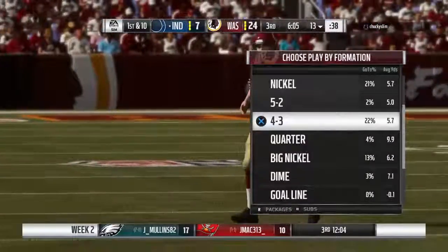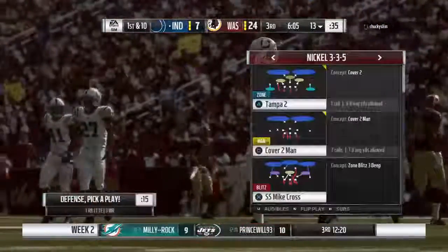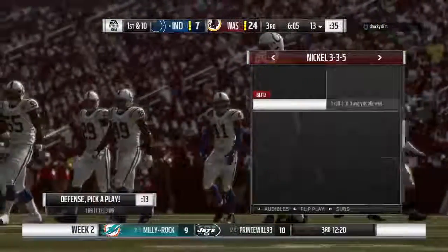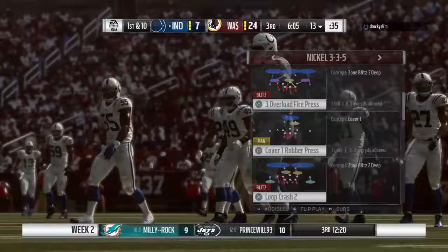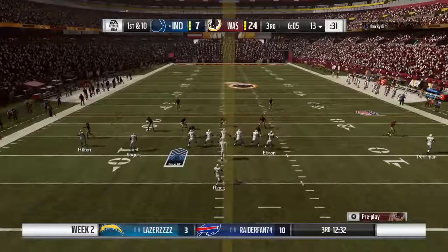Here's the Colts now as they get ready for their first possession on offense of the second half. They were able to get the stop defensively. Now a chance really to set the tone here in quarter three. They can really take charge, can't they? And this is probably how it was drawn up at the half.